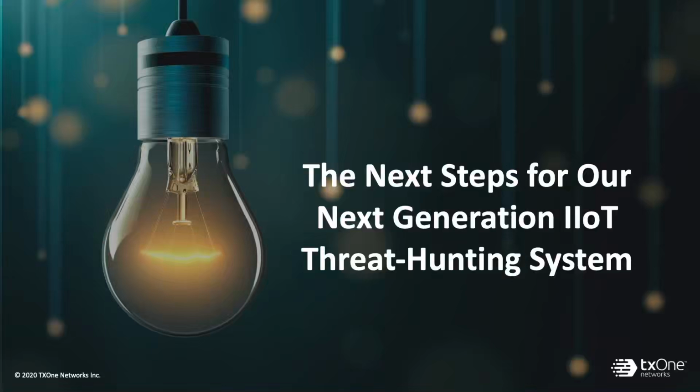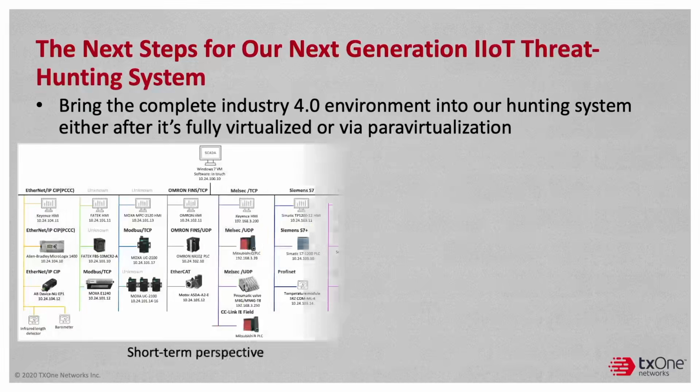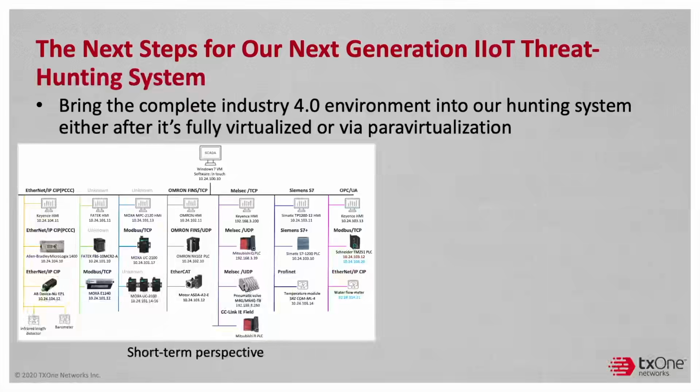And finally, what are the next steps for the next generation IoT threat hunting systems? Mostly, I'm focusing on IoT and ICS threats. And regarding observations about overall trends, we expect to bring the complete Industry 4.0 environment into our hunting systems. Of course, threat development will never stop. For the short term, we plan to import real ICS and SCADA environments to our hunting engine and use related technology to enable our hunting engines around the world to interface with real attacks.